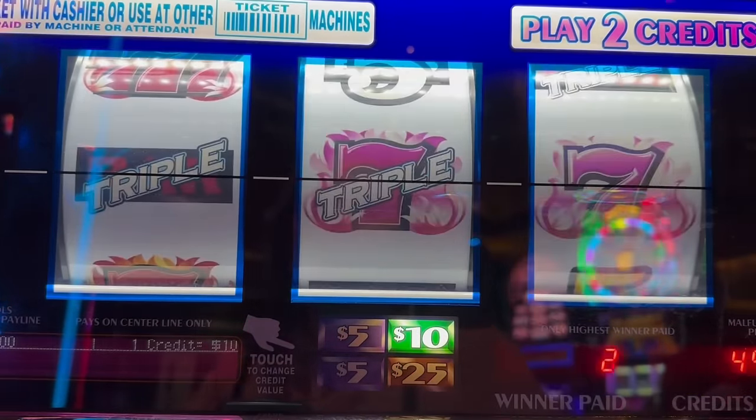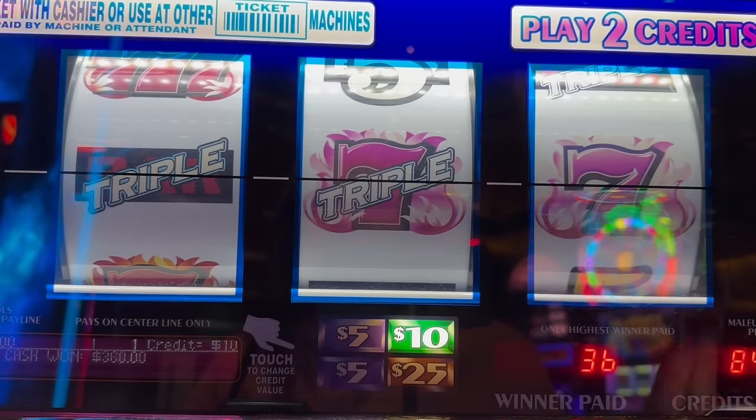$10 denomination, get a Lambo. Come on, oh well. $360.